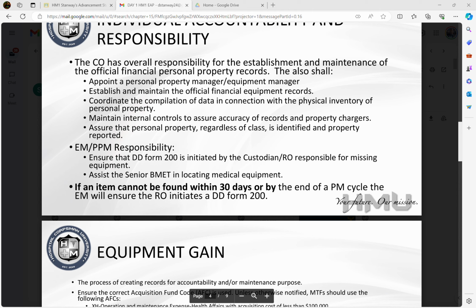EMPPM responsibility is to ensure that DD Form 200 is initiated by the custodian or RO responsible for missing equipment. So who initiates a DD 200? The custodian, like the department head or OIC, the person in charge of the equipment inside that department, is the person that initiates the DD Form 200. I've seen that as a test question. Who initiates a DD Form 200?